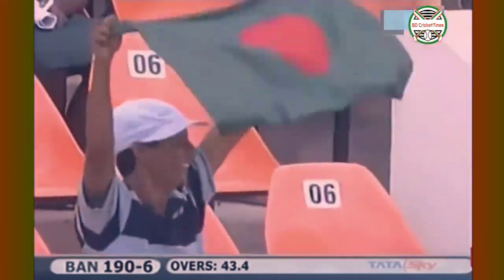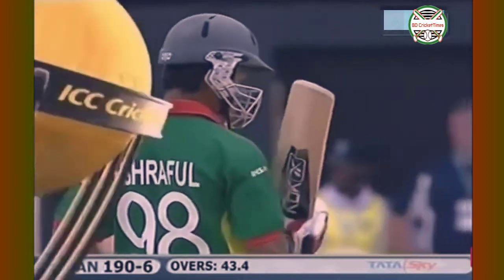High-risk shot that's come off, fine leg's up. And that'll give Graeme Smith and Makhaya Ntini something to think about. And a little bit of acceleration coming from Mohammad Ashraful. You have to have a good eye to do that. Top edge, and that could hit you straight on the chin.